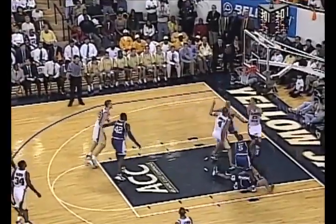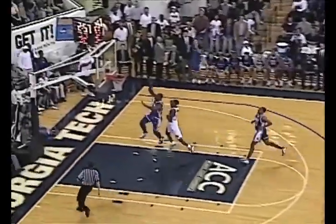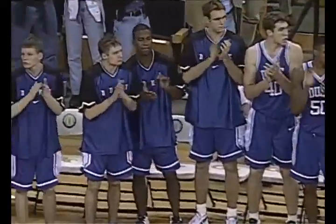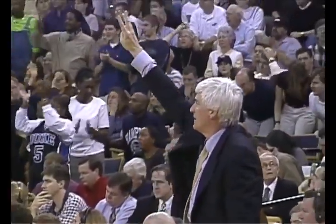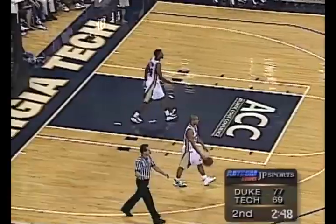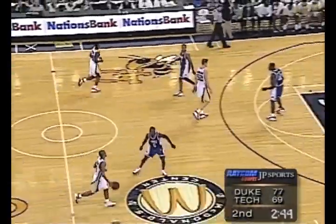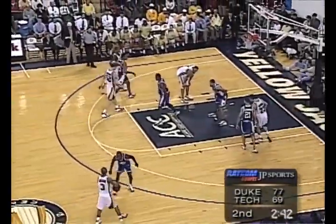Collier with the hook. That's a tough shot. Very, very difficult shot. And look at this. Elton Brand sprints out and dunks it. He appears to have something left. Boy, you got that right. 77-69 Duke. An 8-point lead for Georgia Tech with 2:43 and counting.